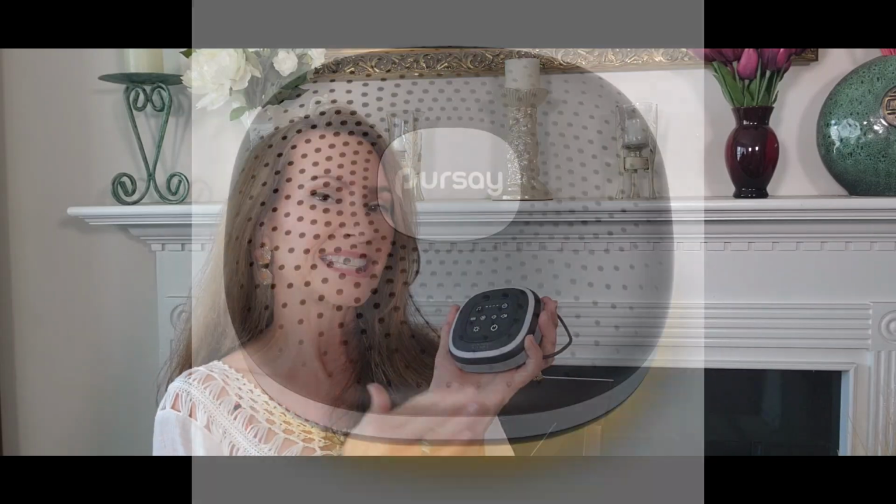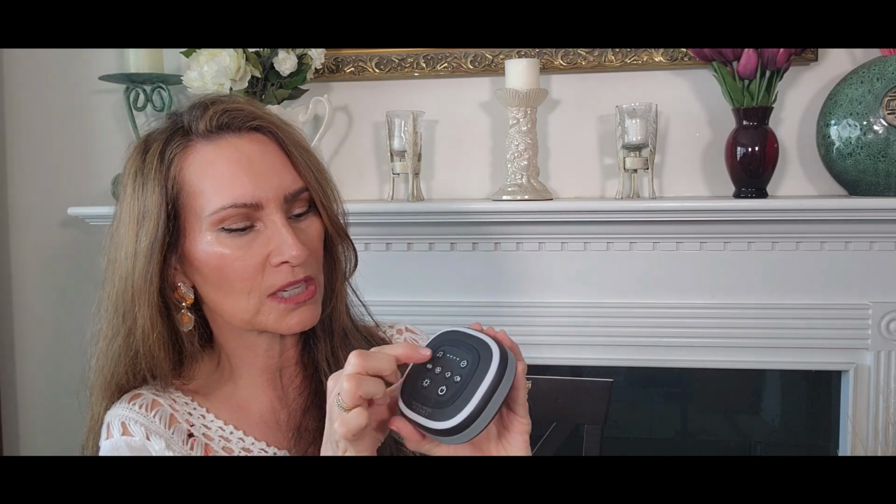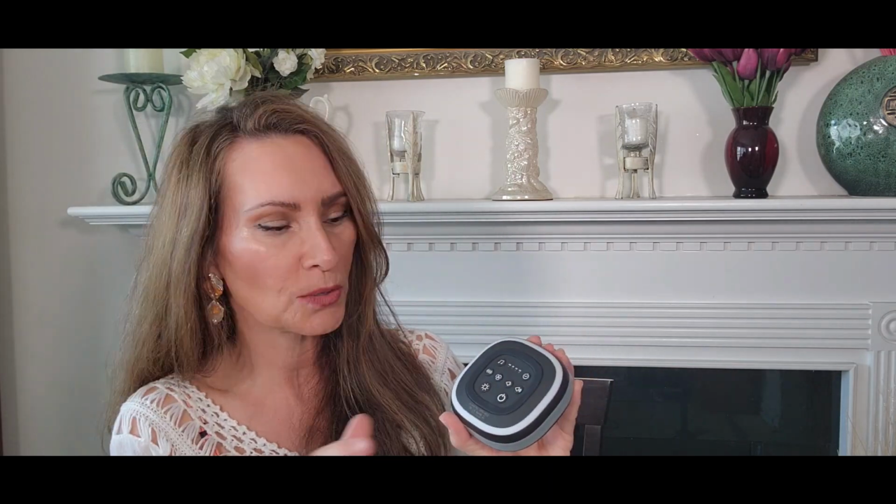So what I love about it is it's rechargeable. I don't have to worry about batteries. Anytime I buy anything that is rechargeable, that's a plus for me. So what I like about this is, another thing about this, you can hear the little sounds. There are different sounds. You can do music. You can change the volume. You can change all the different settings.